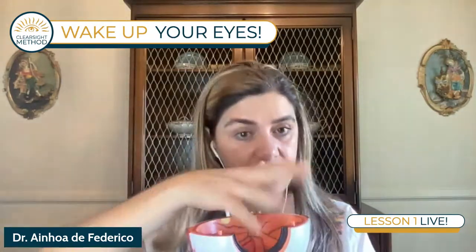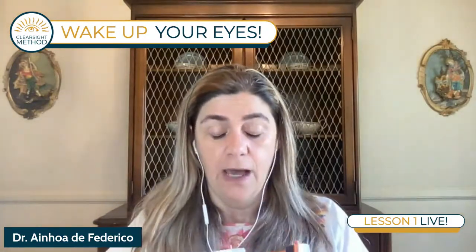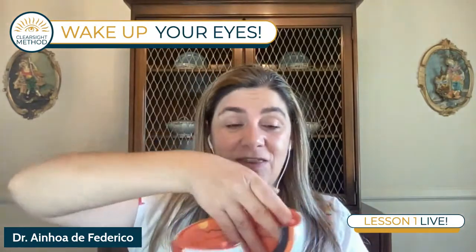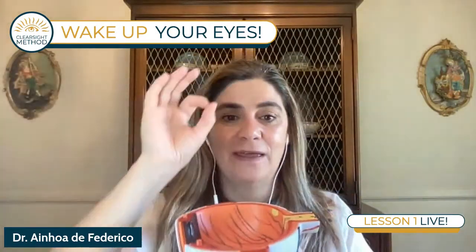And rods take most of the space in the retina, and the cones are a little bit everywhere, but they're mostly concentrated in the macula and in the fovea, which is our central vision. That's why you always see better in the center. Anyway, we could say that the retina is the projection screen where the light has to arrive precisely, so that we see things well focused.